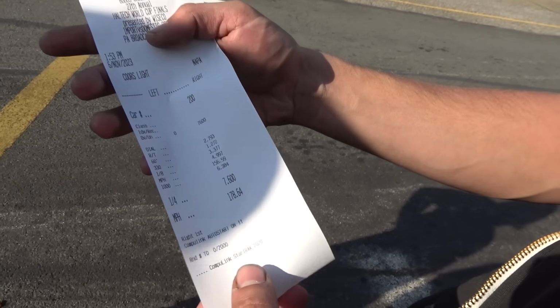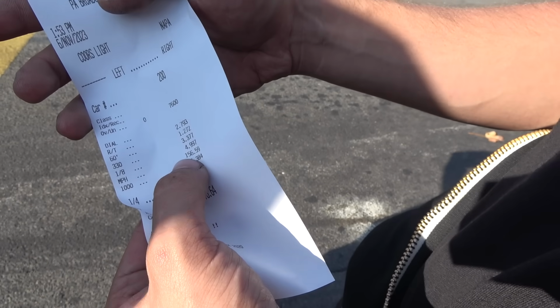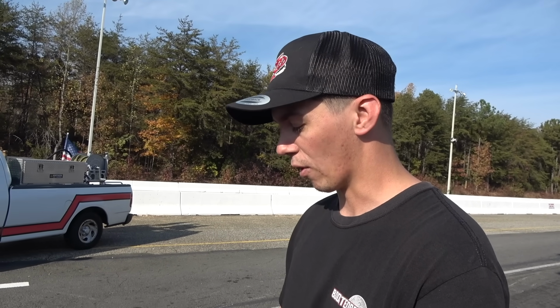See, we got a rip. 7.600, it only won 178. Look, we went 156 to the 8th when our normal best trap to the 8th has been 149. So we got 7 more miles an hour to the 8th. With our normal back half, that would have been knocking on the door of 200. Probably like 198 with our normal back half.